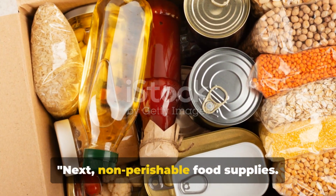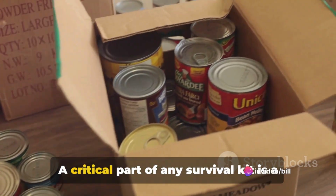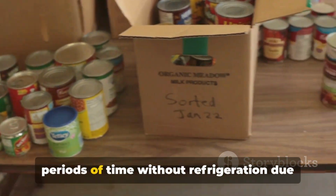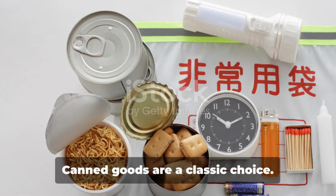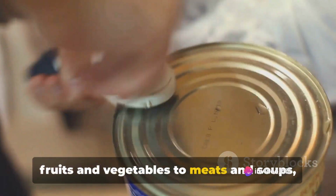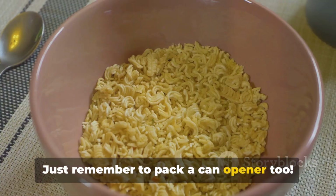Next, non-perishable food supplies. Food is energy, and energy is survival. A critical part of any survival kit is a stash of non-perishable food items. These are foods that can withstand long periods of time without refrigeration due to their packaging and processing methods. Canned goods are a classic choice. They come in a variety of options, from fruits and vegetables to meats and soups, and can last for years. Just remember to pack a can opener too.